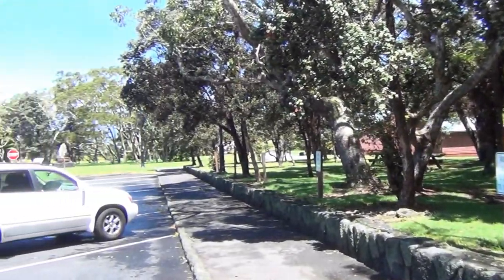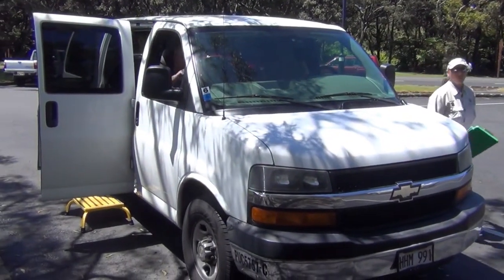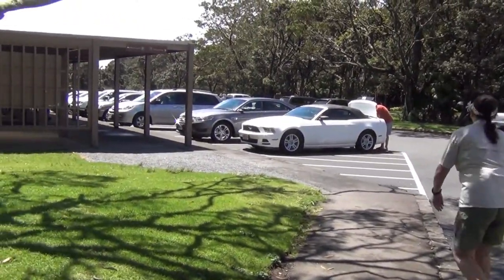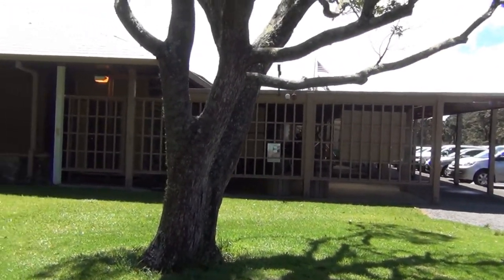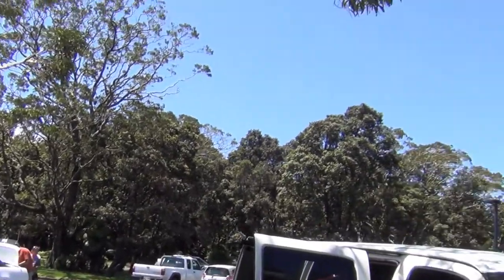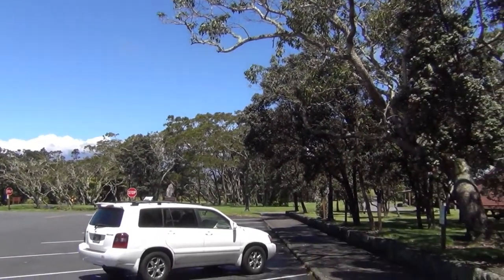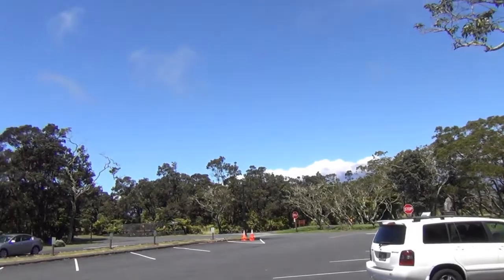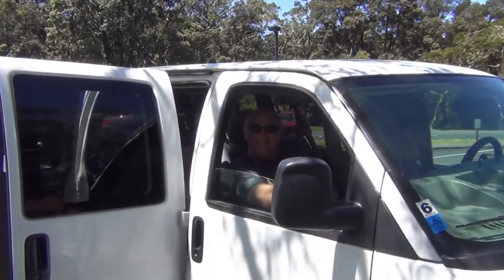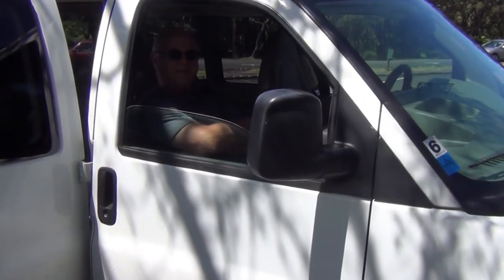So this is the visitor center of Volcano National Park. We're taking a trip in the van, our intrepid guide, Pat. This is the visitor center itself. And the weather was like 50% chance of rain all day long. But yet, look at this, beautiful blue sky. This is Riney. Nice weather. I'm enjoying this trip so far.